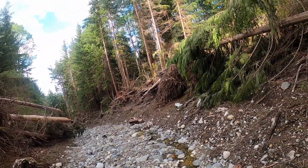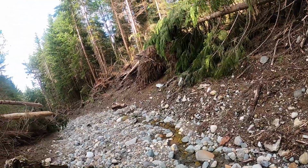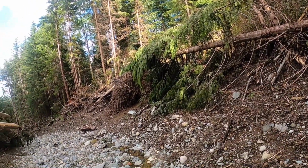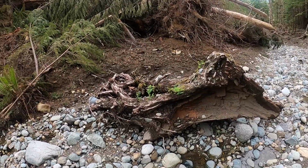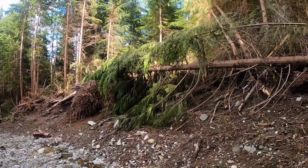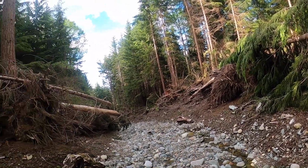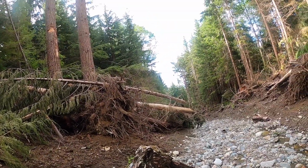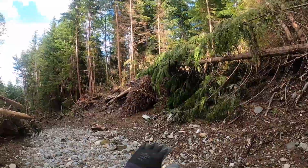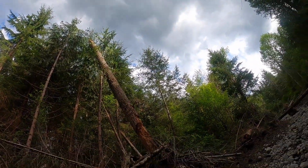Again, just imagining the energy and the force behind this, scouring and leaving all this glacial outwash material, some of which was already here, of course. In some places it has covered the road, but in a lot of places too, I believe it's washed the road out. And then you can see along basically what would be the cut bank of the road, the height of where the water from the slide and all the debris from the slide came to.